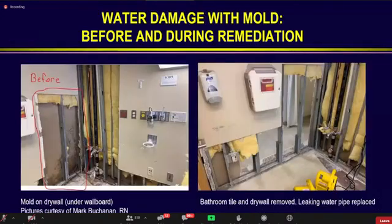What about water damage or remediation? So this is where we had a water leak, and you can see here the damage, this black material, and before we did any remediation, it is mold. To the right, anything that has mold on it that's porous, such as wallboard or asbestos material for maintaining cooling and heat, needs to be removed.